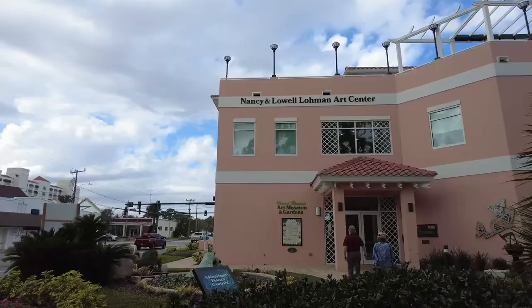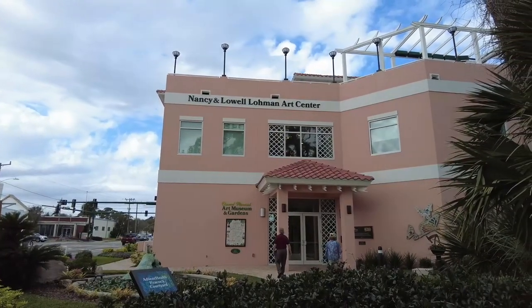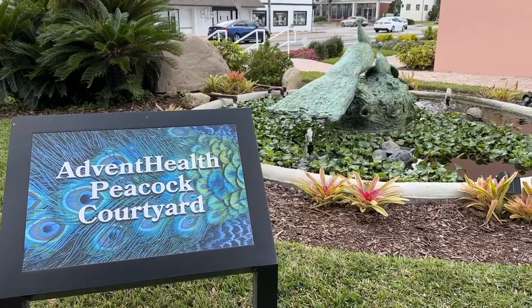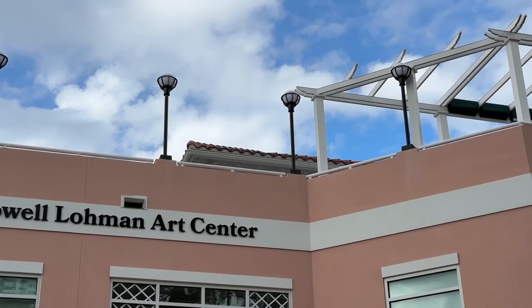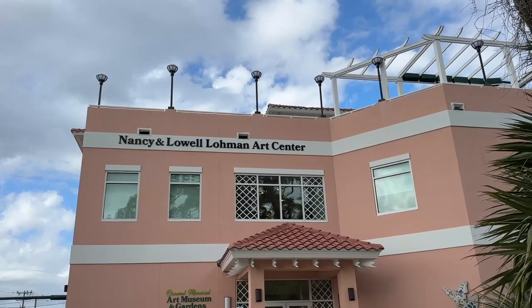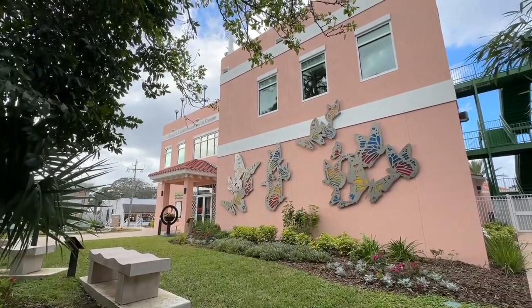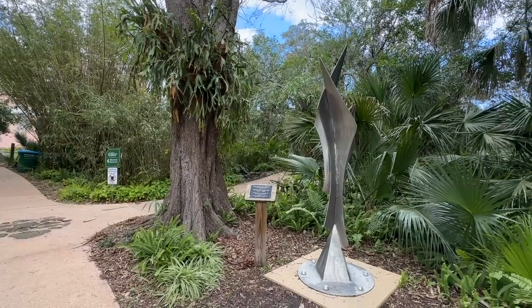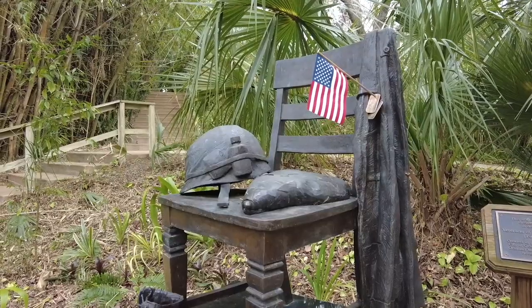An old favorite has a whole new look. The Ormond Memorial Art Museum and Gardens has expanded its gallery and classroom space, along with adding a new rooftop terrace to the museum's second floor. The museum was founded in the 1940s as a living monument to creative freedom and equality of all persons while honoring the service of U.S. military veterans.